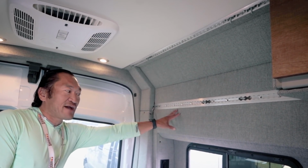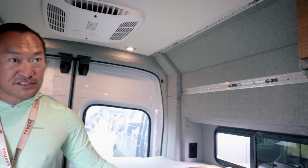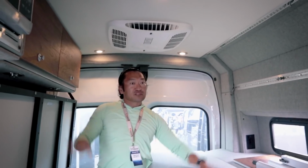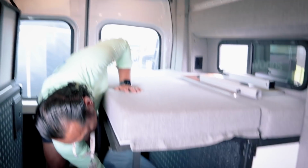So now you have that option of having more headroom over here, if you're okay with losing a little bit of storage space. So when you get it, how many cabinets do you get with it? It comes with the full set. So there's two missing from this. Correct. Okay, so you can take those out. And it's actually all of them right down to here. Oh, they're down here.